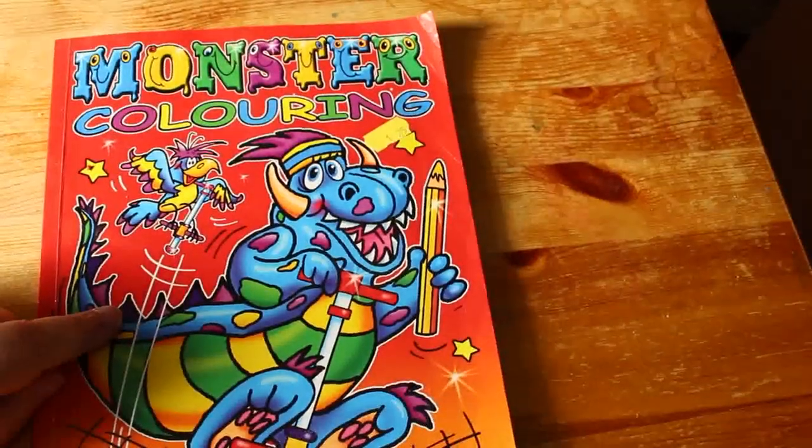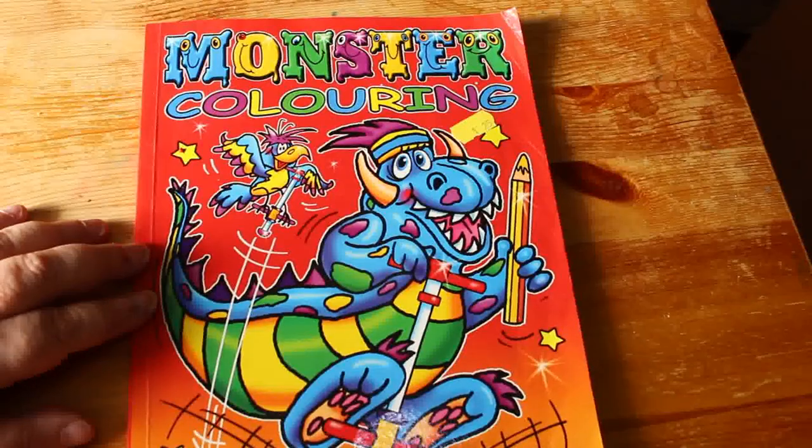Because we had it outside. We were colouring outside, weren't we, in the summer. And there was a rock on the ground. Then we got Monster Colouring, and it dropped it on the floor. Yeah, and it must have rocked.